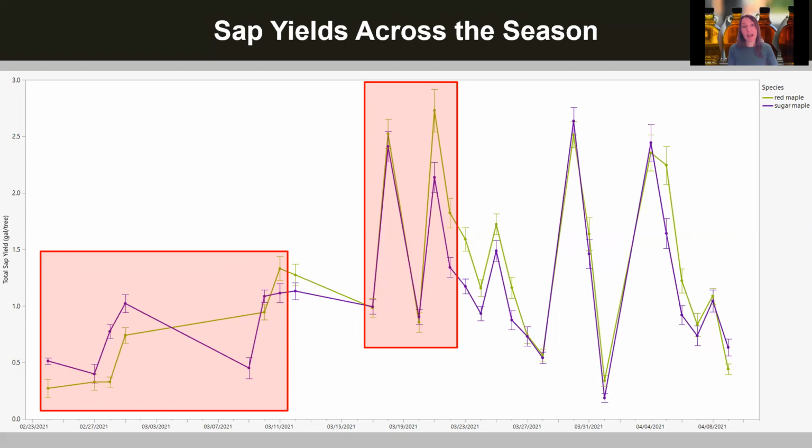Then, with the caveat that this was one season, because we didn't have this kind of data resolution for 2020. But again, in the end, it is functionally for most of us about how much syrup we produce with a particular tree. And in the case of this study, we see that we're producing the same amount of syrup with a red maple as we are with a sugar maple of the same size and quality.